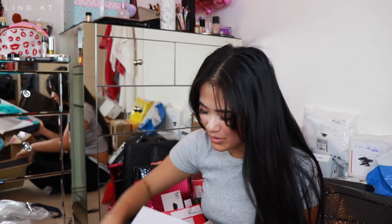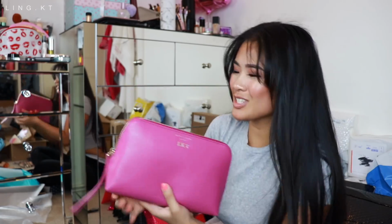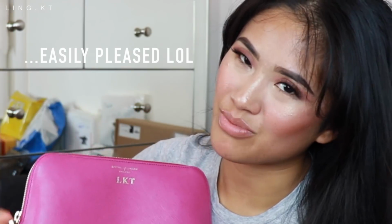So it's from Nugg Beauty, and they probably contacted this brand to make me a customized bag. This is so cute. Oh, the zip. God. You know when you buy a jacket or a bag and the zip is just not smooth? This is so smooth. Oh my god, yes!